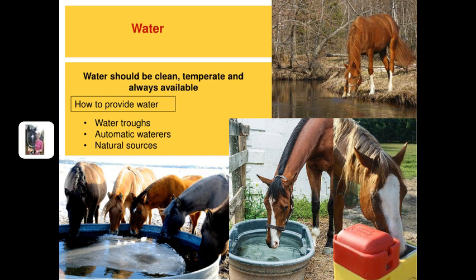So they could be drinking out of a creek, like you see up here in this picture in the upper right. The problem with that is, it looks very natural and very pleasant, but there's possible contamination due to feces or urine from other animals in the water, or from runoff from manure or fertilizer in neighboring areas upstream. Again, you could have some algae bloom during the hot weather, and there's not a good way to clean a creek to keep it algae free.